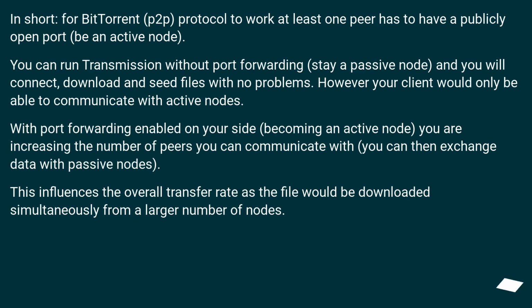In short, for BitTorrent, a peer-to-peer protocol, to work, at least one peer has to have a publicly open port, be an active node. You can run Transmission without port forwarding, stay a passive node, and you will connect, download and seed files with no problems. However, your client would only be able to communicate with active nodes.